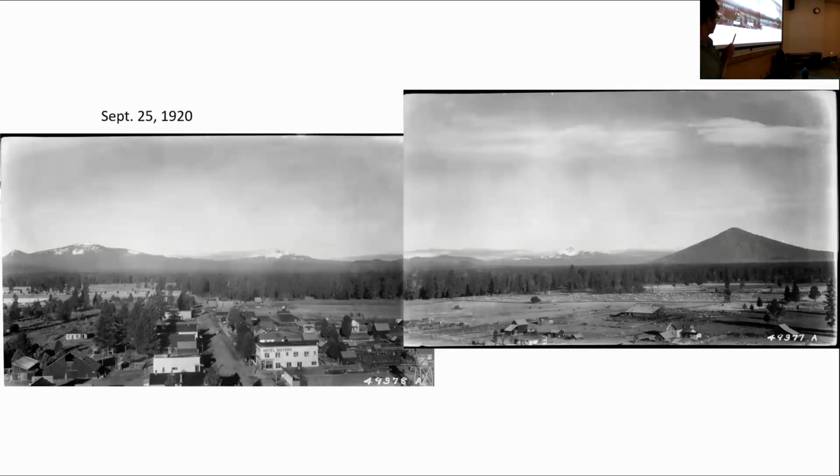Okay, so this is the town of Sisters. Here's the Hotel Sisters. We're kind of looking west along the main drag of Sisters, and I saw this pair of photos, and I go, how did he get those? Because it's pretty flat there, and I go, you know, there were airplanes at the time, but he didn't say anything about getting an airplane.